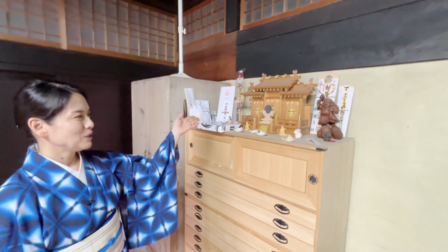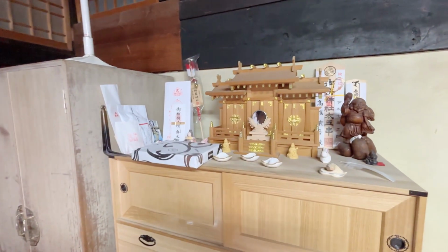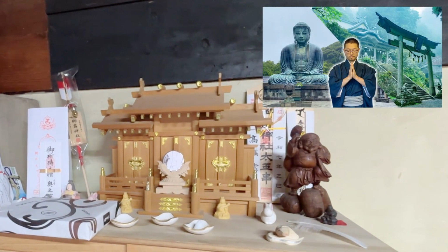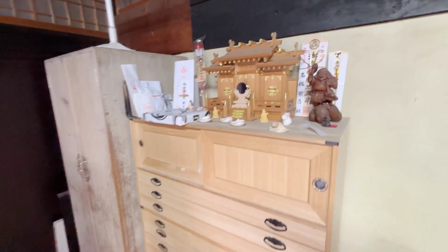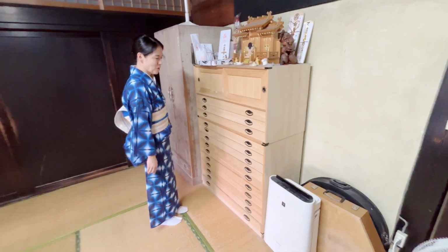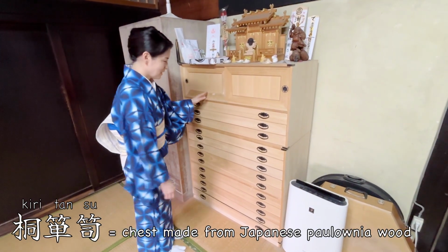This is Kamidana. Kamidana is a small household altar where we enshrine and worship the Japanese gods. More about Kamidana and Japanese religions, please watch my other video on that. We place this Kamidana on top of our Kiri-Tansu, which we actually usually do not. Kiri-Tansu is a traditional chest for kimono made with kiri, Japanese paulownia wood.